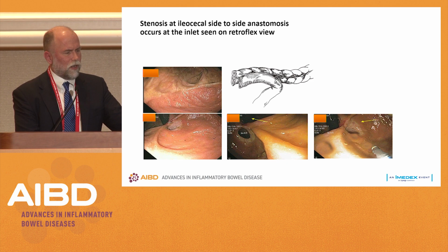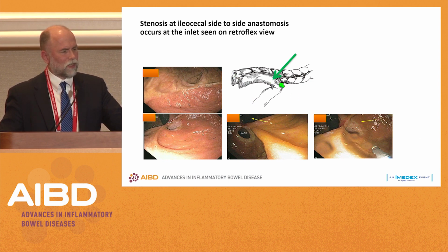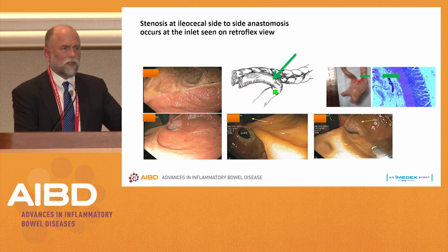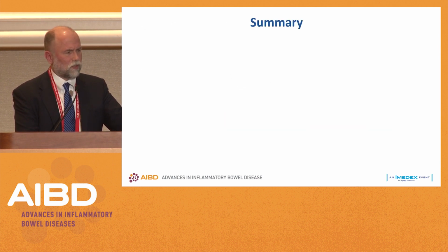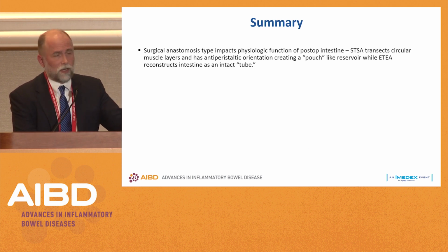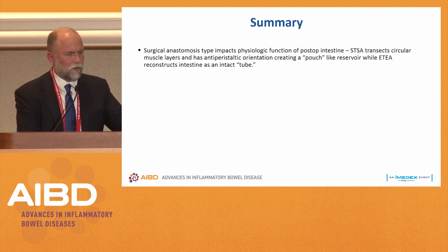And when we think about endoscopic recurrence and when you're going to need to be reoperating, you're going to have to sacrifice all of this bowel and all of this bowel to get to this anastomotic inlet stricture, which is actually maybe even not related to IBD inflammation. It might be related to physiologic hypertrophy of the muscle layers because of the high pressure zone that's forming in these anastomoses. So I would argue that surgical anastomosis type actually does impact physiologic function of postoperative intestine.